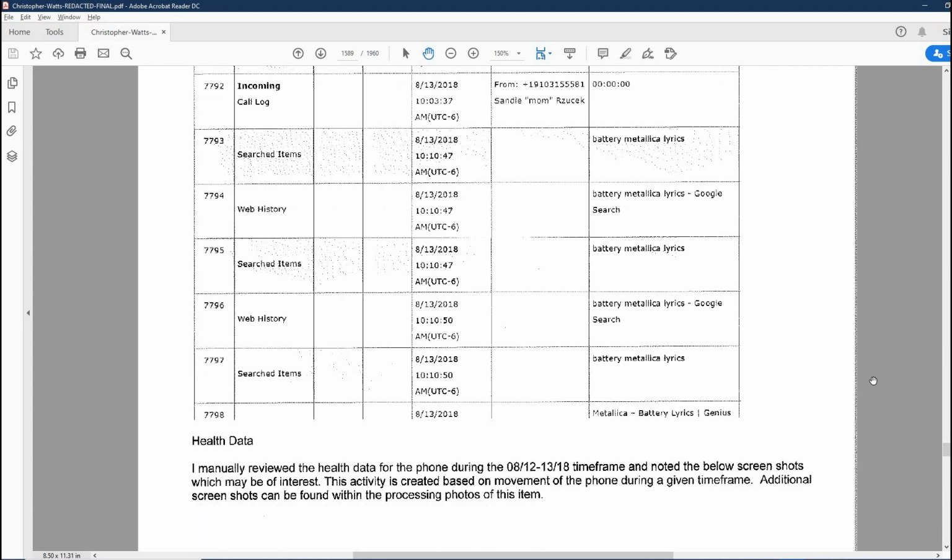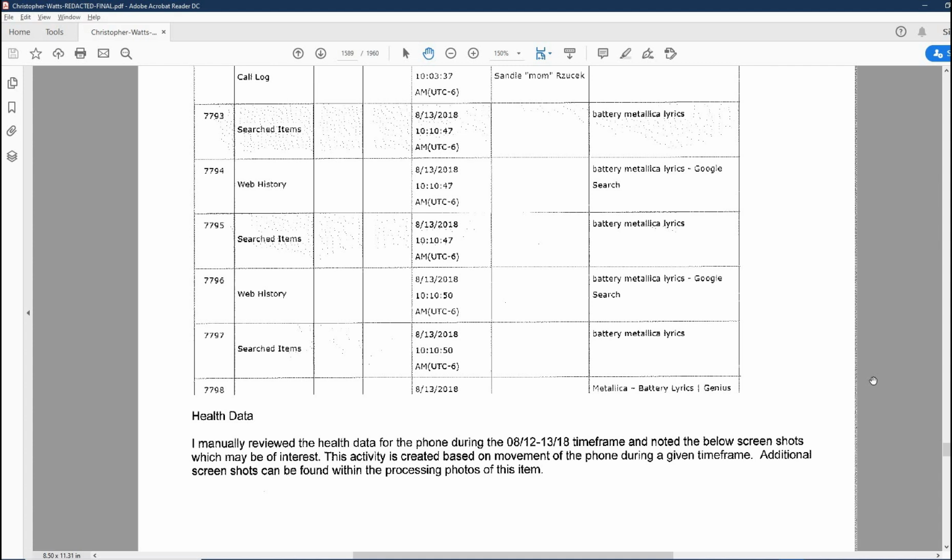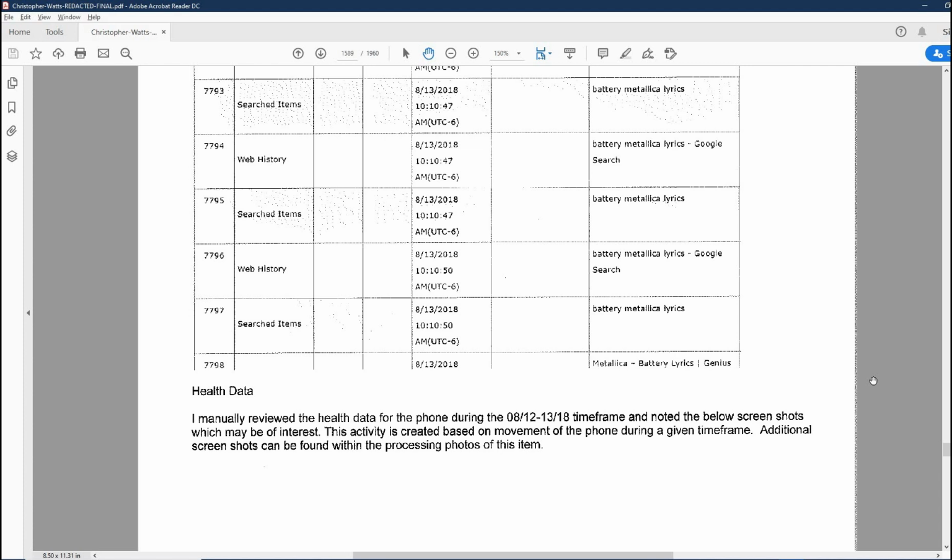We then have the searched for Battery Metallica lyrics at 10:10 a.m. So I assume he was searching on both phones. Then web history at 10:10. That's for the Battery lyrics. And then there's a few more entries of the same, all at 10:10.